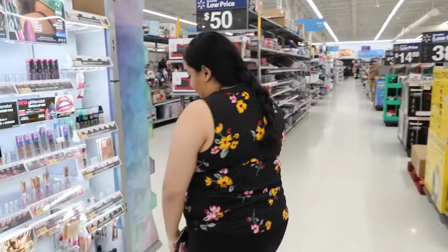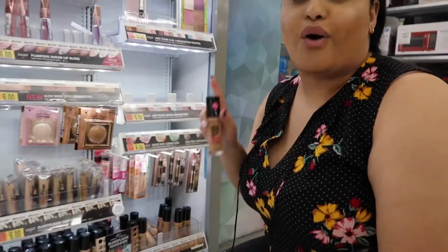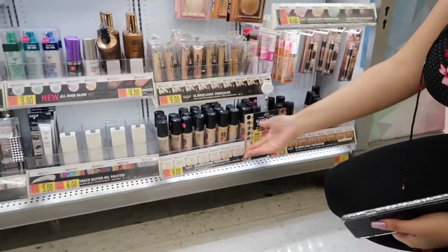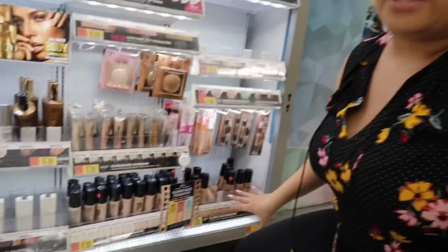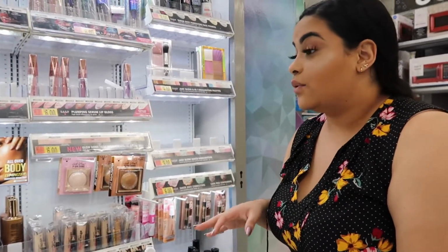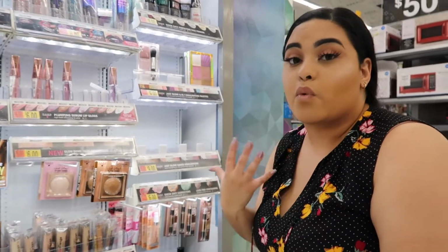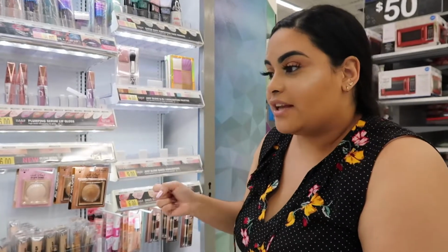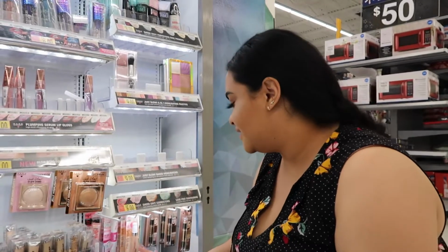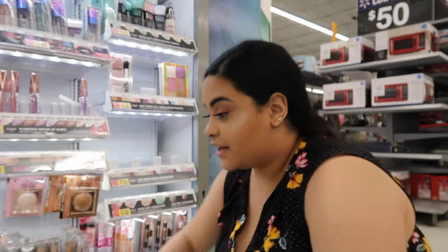Hard Candy has a foundation too, and it is the Glamouflage. The only bad thing is, as you can see, there's not a lot of shades. So for my darker girls out there, I'm so sorry. But I've given you guys a couple other products around here that are more shade approved, if that makes sense. So just because this one doesn't work for some of you, there are a couple others that you can do.